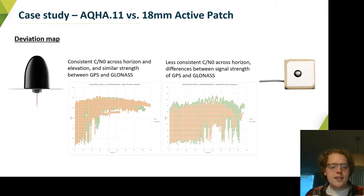And so we see that it's fairly flat with fairly little deviation in both GPS and GLONASS, and has nice strong gain all the way down to about 30 degrees off the horizon. The patch, on the other hand, is a little bit bandwidth limited, so it didn't do quite as well at GLONASS as it did at GPS.